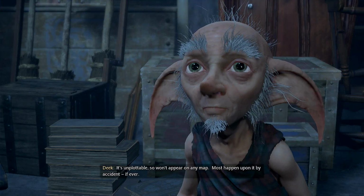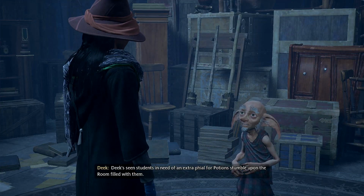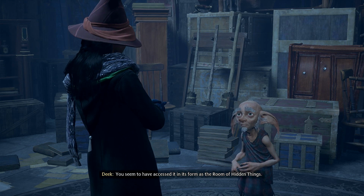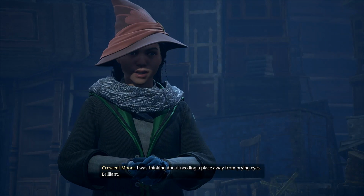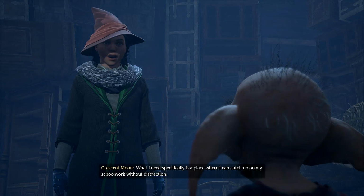The Room of Requirement will always be equipped for the seeker's needs. It's unplottable, so it won't appear on any map. Most happen upon it by accident. Deep-seen students in need of an extra file for potions stumble upon the room filled with them. You seem to have accessed it in its form as the Room of Hidden Things. I was thinking about needing a place away from prying eyes. Brilliant. Well, that explains it then.